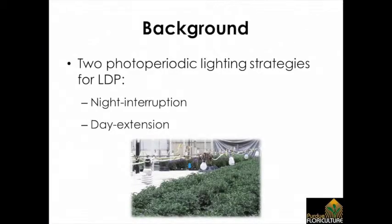And typically, most growers will provide photoperiodic lighting strategies for long day plants. That's either night interruption, where the night is interrupted, typically between 10 p.m. and 2 a.m., or day extension lighting, where right before the sun goes down, these photoperiodic lights are turned on to a certain length, let's say maybe 16 hours or 14 hours, depending on what the grower is trying to achieve.